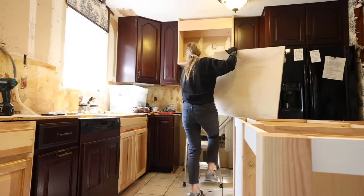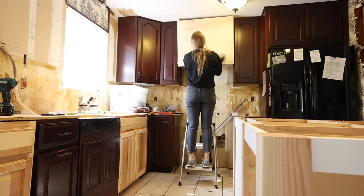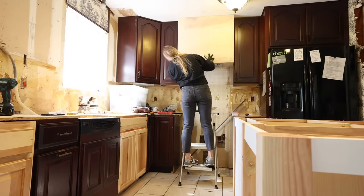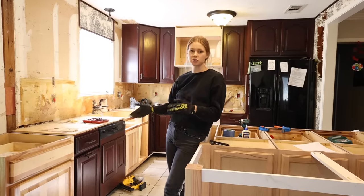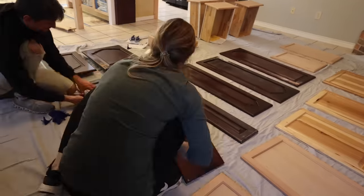And we've got the vent hood in. It just needs the cover nailed on once we get that plug cord attached. And that is really it as far as cabinetry goes. Next step will be to pull all the doors and drawers off, get everything really clean, and then we are ready to start painting it all.